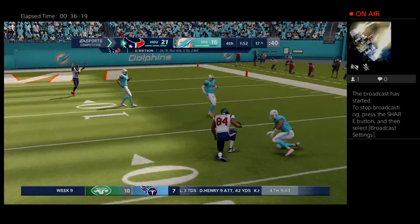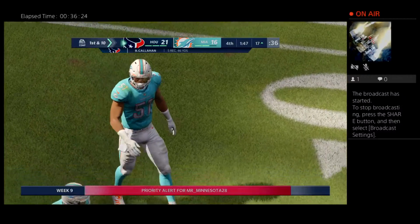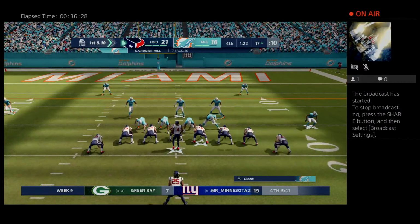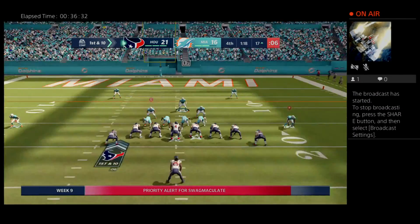Firing quickly here, and that's complete. And he is going to have a Texans 1st down as they're able to get the 3rd down conversion. Give him 10 yards there as this offense is on a roll. This drive continues to plunge forward.